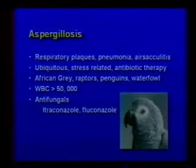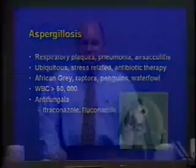So any of these birds that are suspect of this, we start them on antifungal treatment. Now, if I get a bald eagle with a broken wing that comes into the clinic from the wild, I will start it on itraconazole as a prophylactic thing before it gets it, and there's nothing wrong with that. So we use itraconazole, and sometimes we use fluconazole because fluconazole can actually penetrate the CNS and get into the brain. So if you have a bird that's positive for aspergillosis and showing neurologic signs, fluconazole would be your better choice.